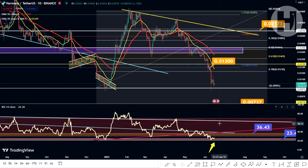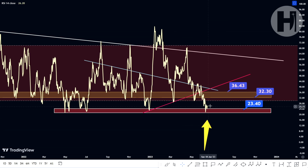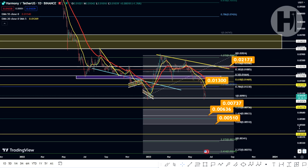So based on the daily RSI, like I said one more time, we are good for averaging in. You can see that we are below the index of 30. So we are oversold. We're sitting at 26.2. This is definitely a good buying opportunity. Now let's switch over to the weekly chart.